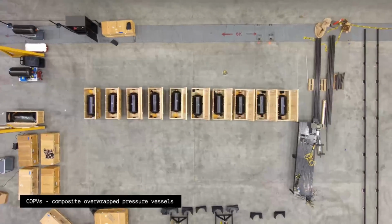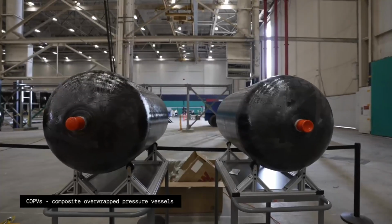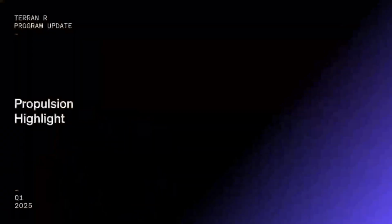The COPVs were a similar trade-off. It will be more beneficial to the program right now for sake of execution speed to partner with a vendor to get our COPVs off the ground. Every decision, both technical and non-technical, we have our customers in mind. We're developing this vehicle to be a commercial workhorse that can really help support and deploy customer constellations or satellites, and for their own businesses.